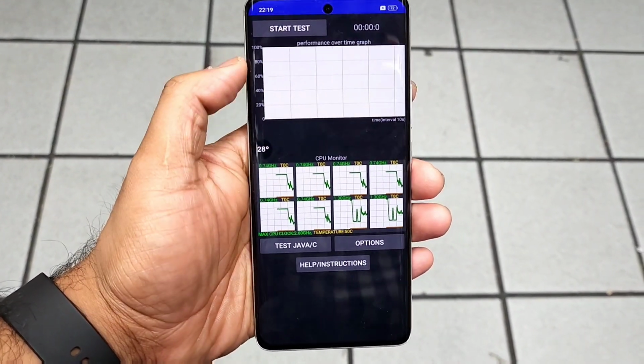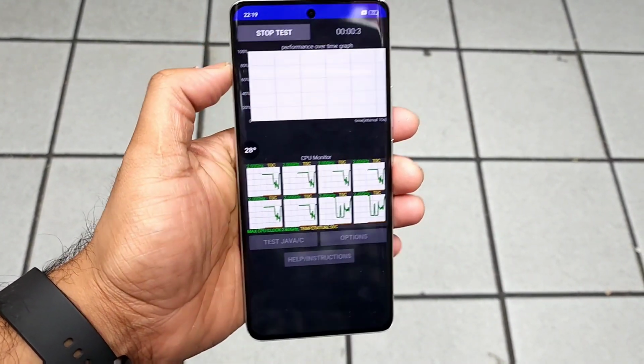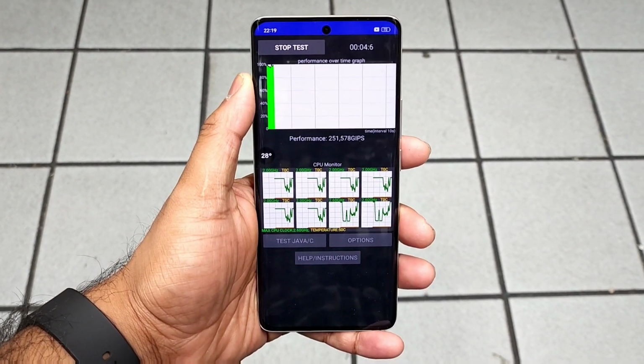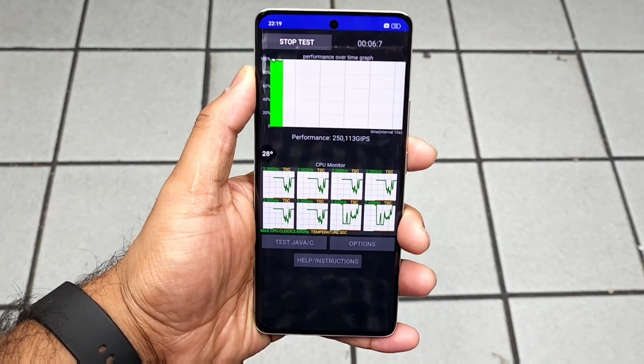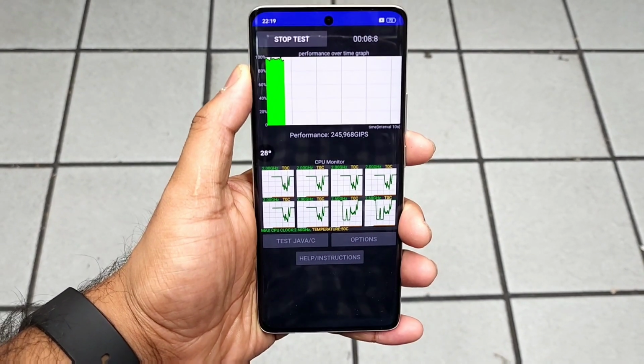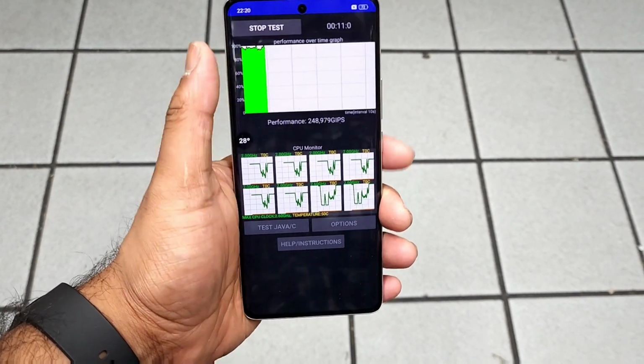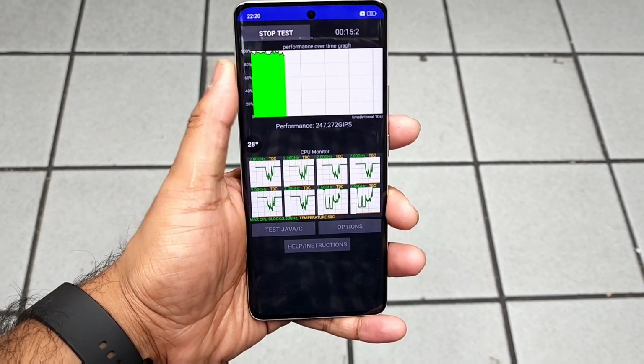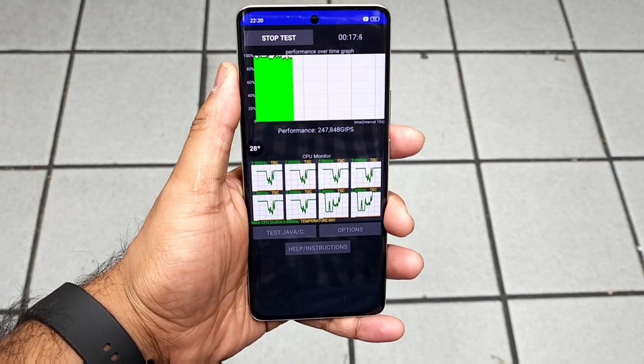And right now in the beginning the temperature is about 28 degrees Celsius. So now I started the test and I will be back after some time again to check the temperatures, what it can actually increase in the Realme 10 Pro Plus device. And we'll try to check the performance numbers also, how much high it can actually increase regarding the performance scores. So I will be back after some time.